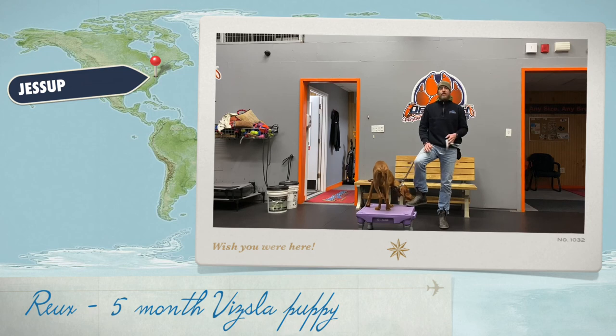With me today I have Reux. Reux is about a 5-month-old Vizsla. He just got dropped off for day one of our day camp program. Reux has been through 6 puppy classes already, so he's a rock star with his basics. He has sits, his down is a little shaky, and he's good with place.